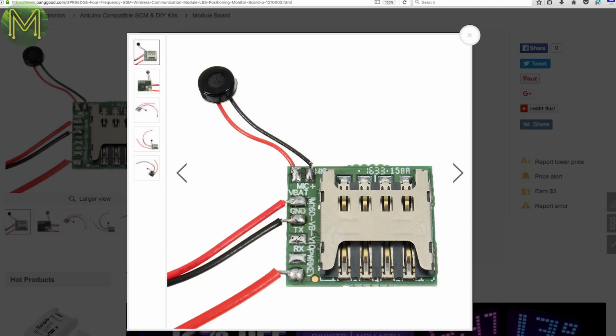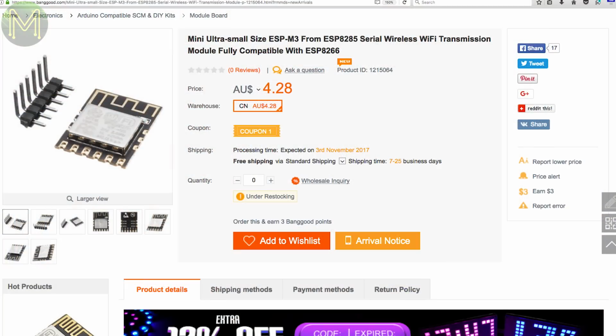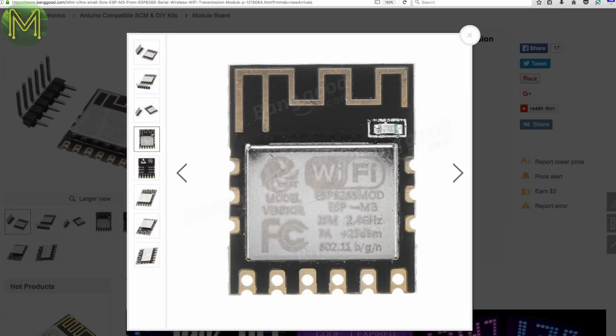This one runs the MTK6260M GSM module, and if you're lucky to be in a country with a running GSM network still, you'll be able to use it. Back in Weekly Roundup number 42 there was the ESP8285 on Seed Studio. Now Banggood have the ESP M3, which isn't quite as small as the Seed version, but pretty close.